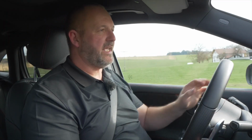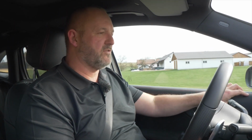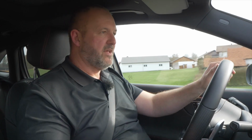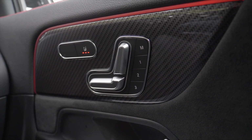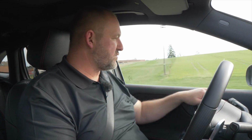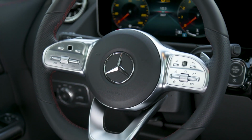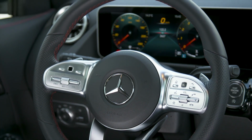Inside of our GLA Edition 1, we do find very nice surfaces. So for instance, we do have leather, we do have soft touch, we do have things that look like carbon fiber, for instance, here at the doors, at the dashboard. We do find glossy black stuff, so everything really looks very, very nice. On top of this, to give it the extra kick, we do find this nice red stitching like in the center console or on our steering wheel. And do not forget that we find the Edition 1 signature on top of our dashboard as well.